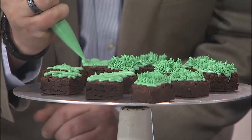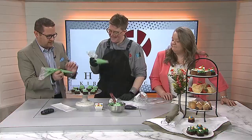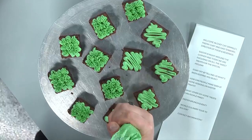Are you supposed to sing when you do this? Oh, you can. Nice. See, and that looks even. Pretty good. Nice and even. Look how good that is. Now trade you this. For this one, you want to hold the bag straight up and down. Just squeeze and then pull up a little bit.